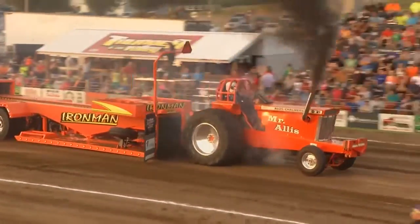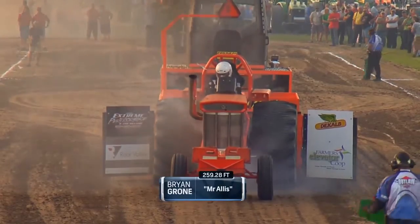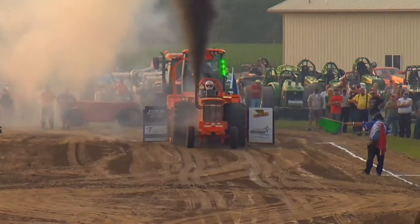Proud to see the D21's back on the track. Look at that fire coming out of the stack. He is burning plenty lean on that. Needed more water to go in the motor to put that fire out. 259 and 28.